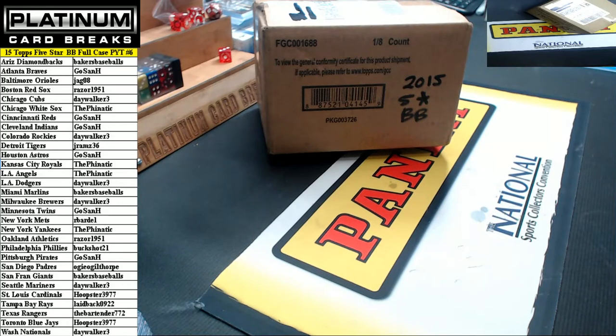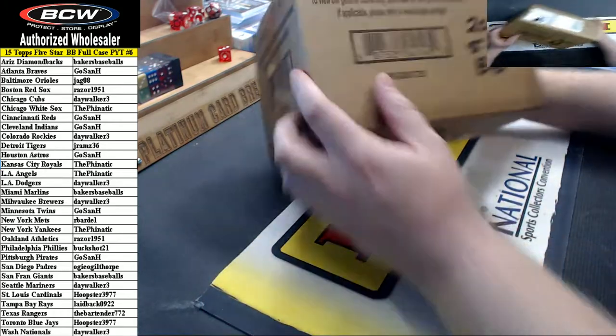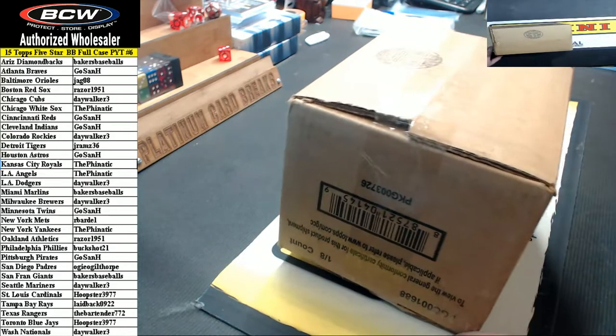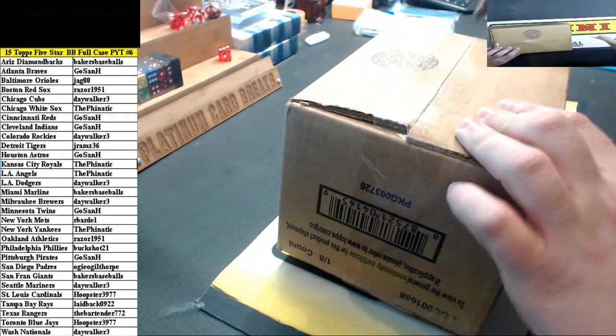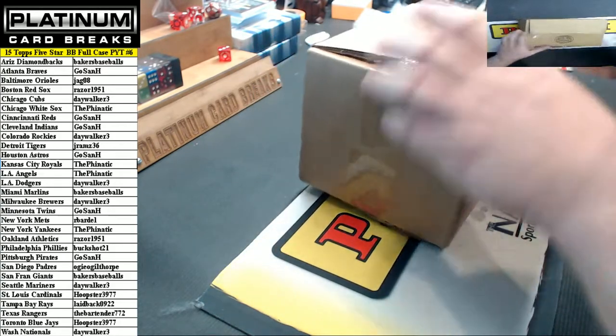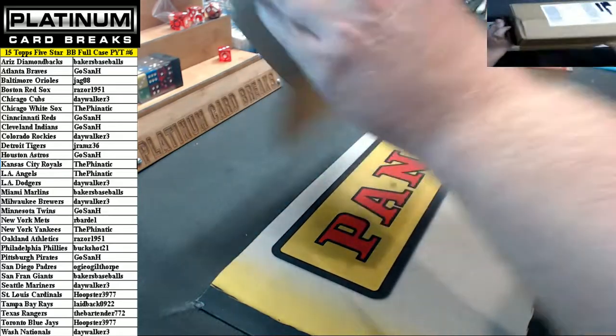We have 2015 Topps 5-star baseball, full case PYT number 6. Thank you everybody for filling it up. Hope you enjoyed the sweet filler deal. Let's see what we got here. Hopefully a dirty, dirty case. I've been waiting to be really wowed from this stuff. Really wowed. Hopefully this is the case.